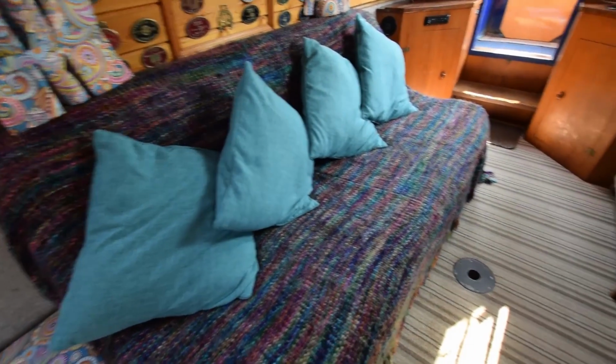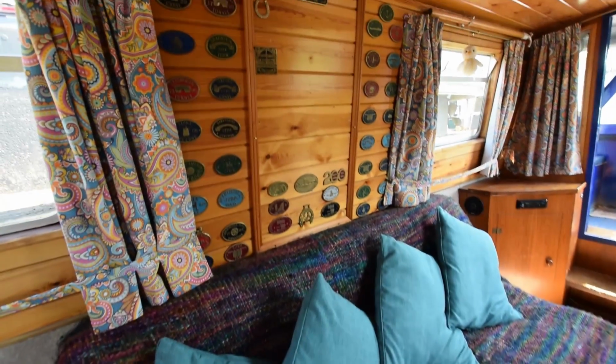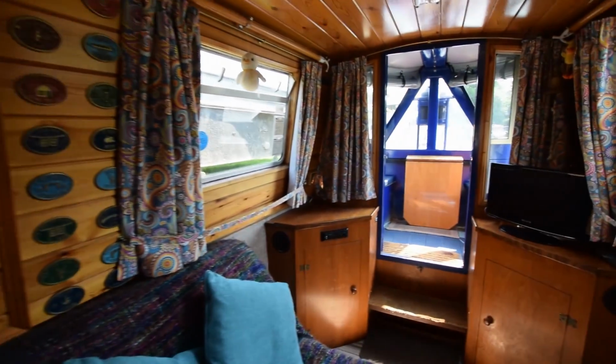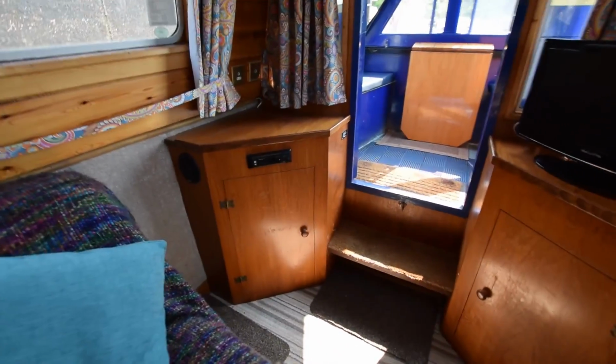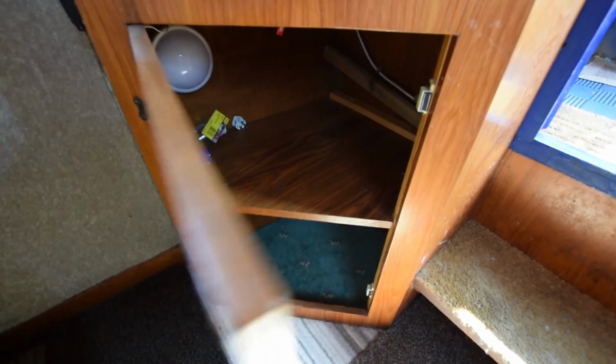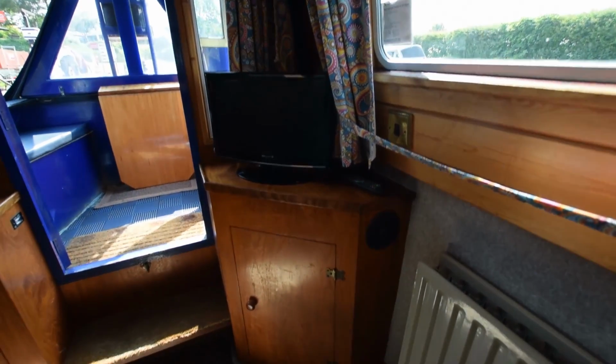And you'll see the holes in the floor. There is a demountable table which goes there for dining. And those canal trophies are staying with the boat. So there's a challenge to whoever buys her. You need to earn them. There's a stereo there. That's a Pioneer. Cupboard underneath, that's a radio and CD, and the television's a 240 volt 19-inch TV/DVD combo.